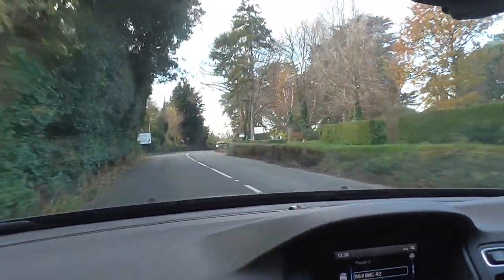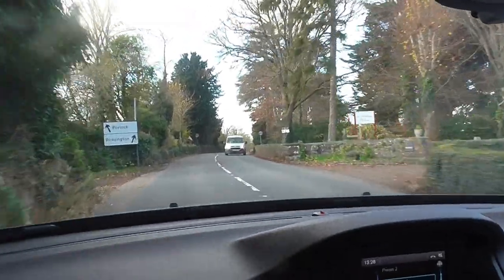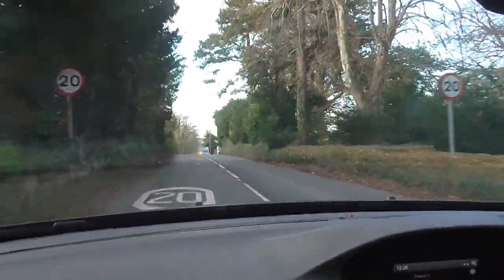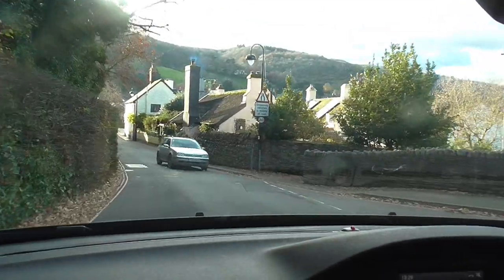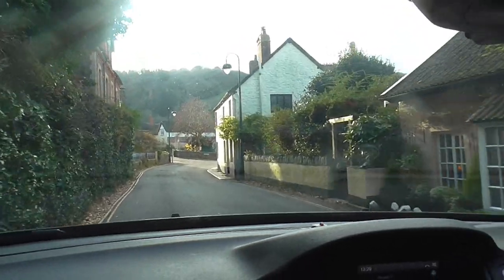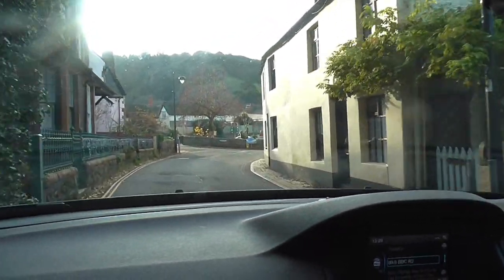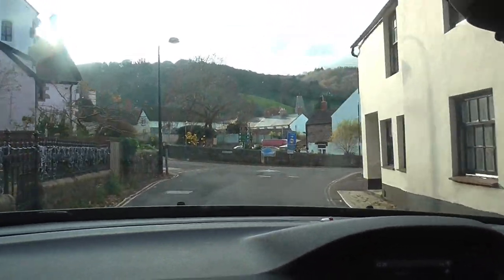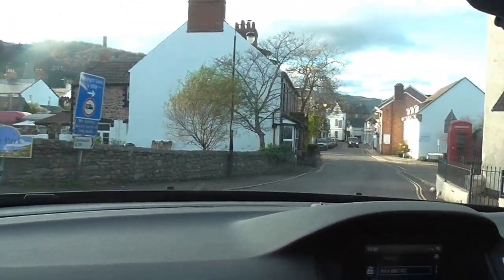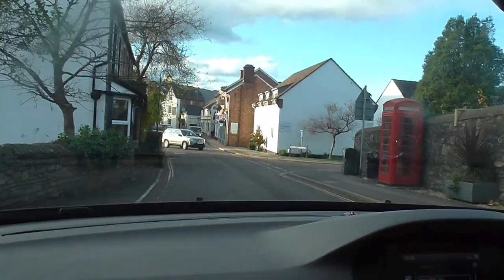I think we ought to go for a drive up Porlock Hill just because it's there. Okay. Not now, but I think we should. I don't know whether you could call Porlock a large village or a small town, but it's very pretty.